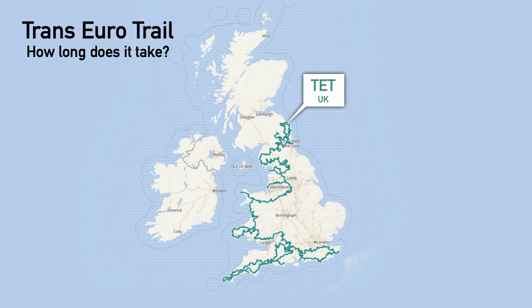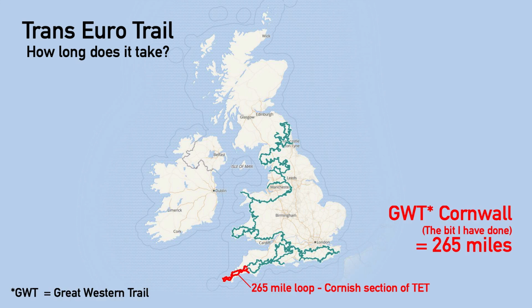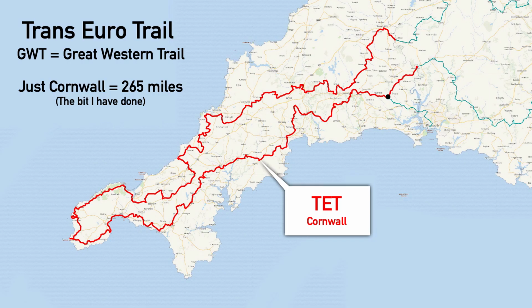So I've done all of the Cornish TET, so I've done all of the Great Western Trail, which goes through Cornwall and a little bit of Devon. But I've not done much else. So my workings out is all going to be based on that. And I know obviously some parts of the country are going to be much trickier and some parts of the country are going to be faster on faster roads. So that is what I'm extrapolating from. I'm basing everything on that.